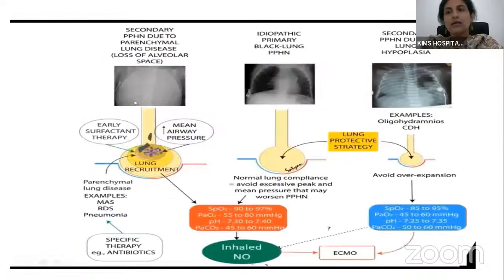So these are the three X-rays. The first one is secondary PPHN due to parenchymal lung disease or RDS, where there is complete whiteout. In such cases, we need to give optimal PEEP. We need to recruit the lungs with the help of ventilation or CPAP with optimal PEEPs. We need to increase MAP. We need to give surfactant. And if there is pneumonia, we can treat it with antibiotics.